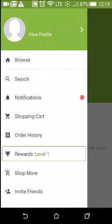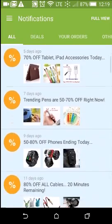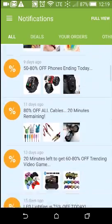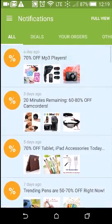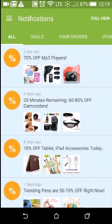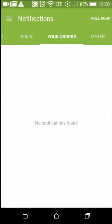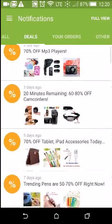You've got, of course, the search and the notifications. Search is pretty straightforward. These are notifications of deals that they have going on. And it's kind of odd that they have some up from days ago, but I guess they just give you whatever the last so many of them are. As you can see, there's also deals, the ones for your orders, which we, of course, don't have any, and there is, of course, the others. So there are the deals that are going on, which are also the same thing that's in this column.